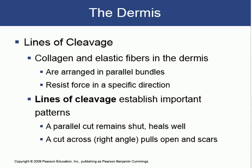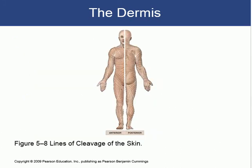But on the other hand, if you got an injury or something. Okay? If it is parallel with the line of cleavage, it will heal better, it will look nice, minimal scar. If it is perpendicular, if you cut it transversely, this will give you more scar tissue, and it can leave a permanent replacement of the skin. And these are the line of cleavage.